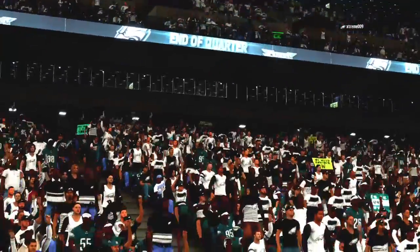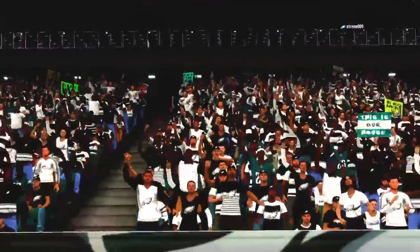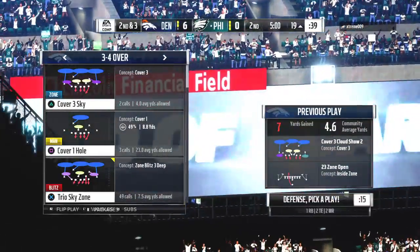Back live with Charles Davis. I'm Brandon Gaudin. It's the Eagles with the ball here to begin quarter number 2. They're looking at a 2nd and short yardage to start things out.